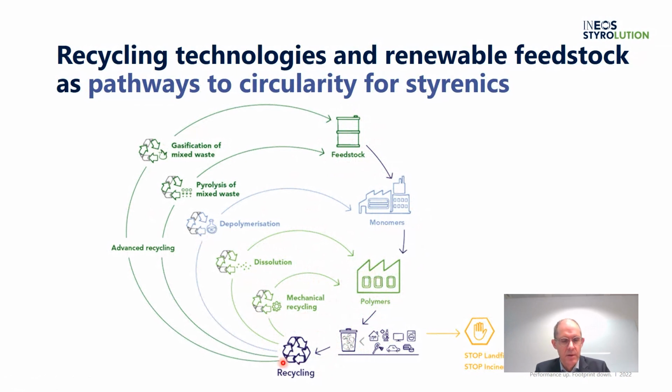The next one that we are working on is depolymerization, and that works for polystyrene because polystyrene is unique, because not all of the polymers can do this. You can take polystyrene and break it down to the monomer, back to styrene. And that's wonderful because that gives you a lot of opportunities. The styrene you can use in all kinds of products again, in all kinds of styrenics products, with the same performance as conventional products, and that includes also food contact. So that's why we believe it's very important to also have depolymerization as an approach in our portfolio.